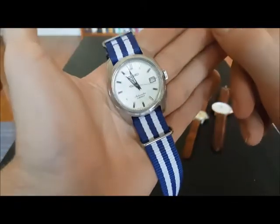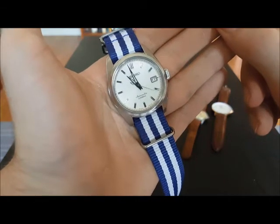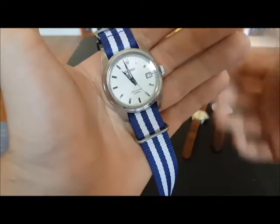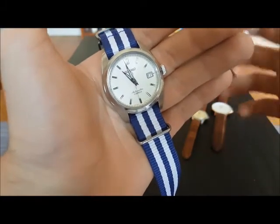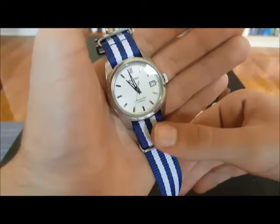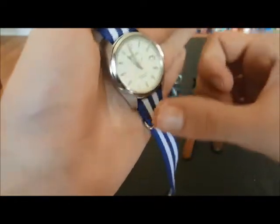Again, this comes on a bracelet. I have it on this sort of preppy, sporty NATO just to dress it down right now, which really is a summer look, but I just felt like wearing it on this. I also have an inexpensive alligator or crocodile or whichever brown leather strap that I think looks great on it for sort of dressier purposes when I'm teaching, things like that.